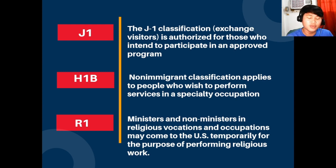Okay, and last, a working visa also, R1. Ministers and non-ministers in religious vocation and occupation may come to the US temporarily for the purpose of performing religious work, and that work is working in a Christian school. So it's considered a working visa. So J1, visitor visa; H1B, a working visa; and R1, a working visa for religious or Christian schools.